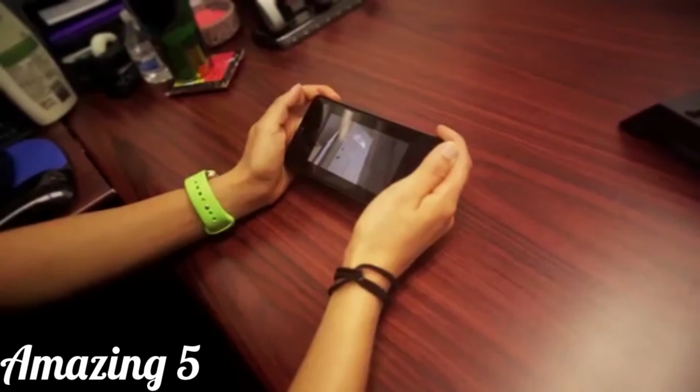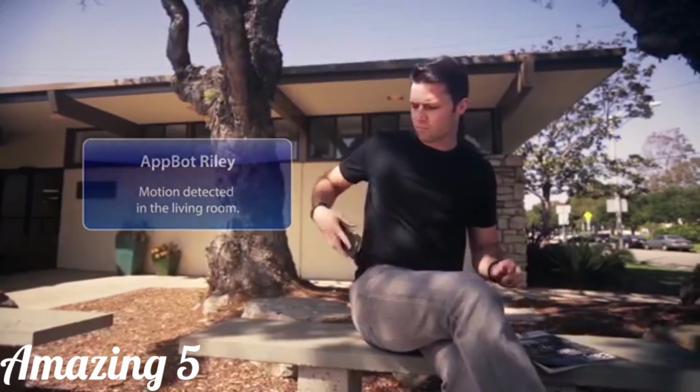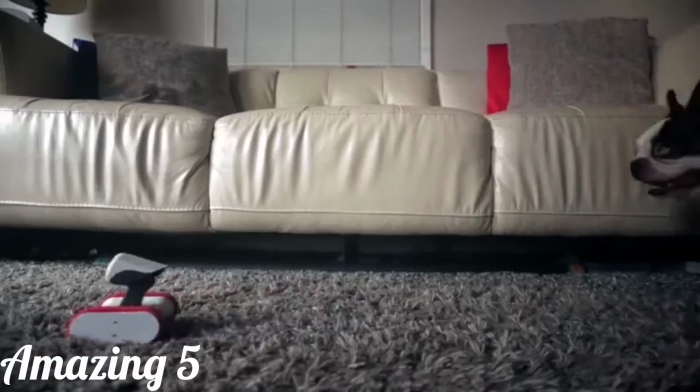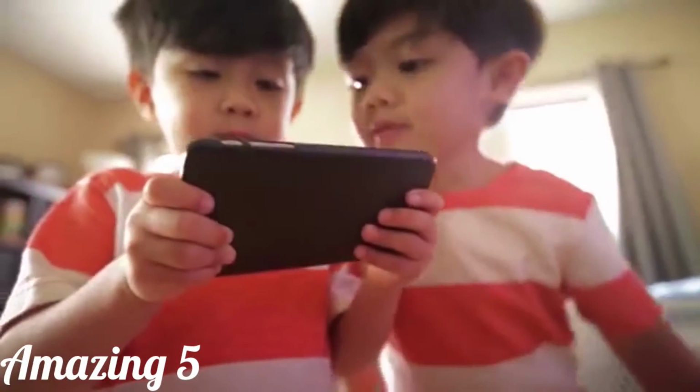Left for work in a rush? That's okay. Riley can check to make sure your doors are locked. Out of town? Riley can send you alerts from a built-in motion detector. Who needs a pet sitter? Riley's great with animals. Soon, he'll even be your kid's new best friend.